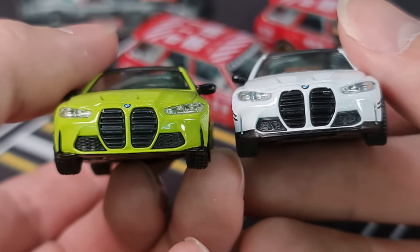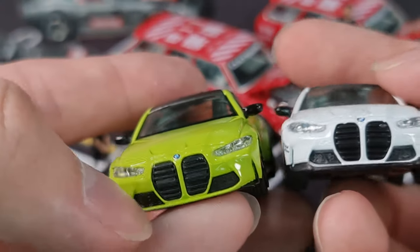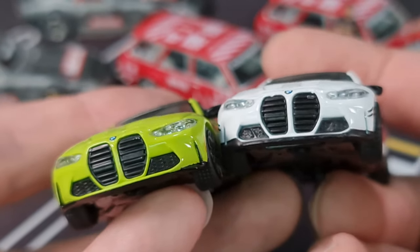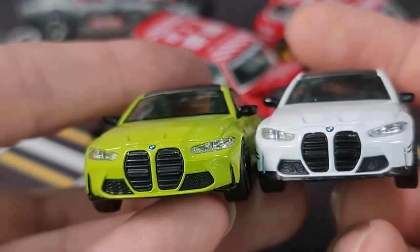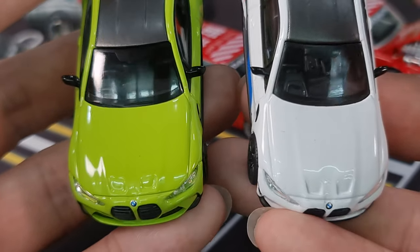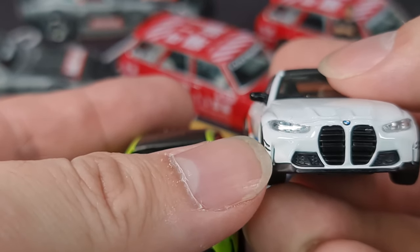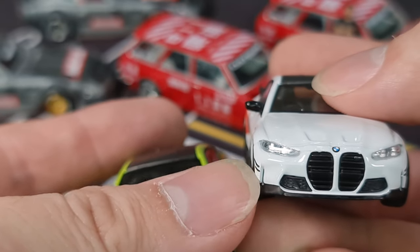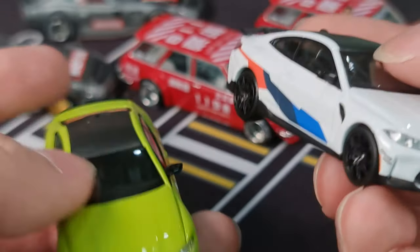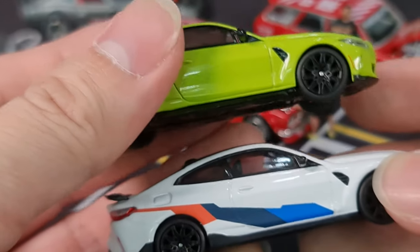From the front, it does look very similar. The grill shape is similar. The details may be different a little bit here and there. This grill down here is different in detail. The headlamps are the same. Position of the logo is the same. The hood nostril here is the same. This carbon part is not just printed on, there is a bump to it. This one doesn't have that. If we go to the side, you can see the fender details here.